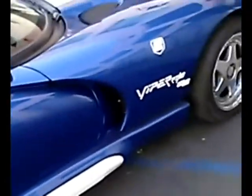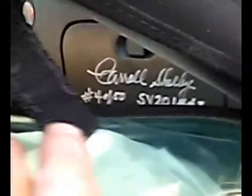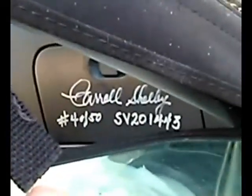There's Carroll Shelby's signature, number 4 of 50. I did ask. It is a real car. It's not a fake. They didn't make it. It was part of a package deal from a dealership. Friend of Shelby's.